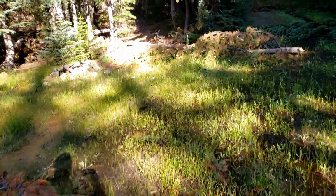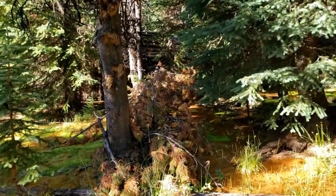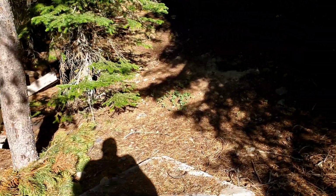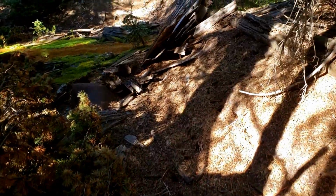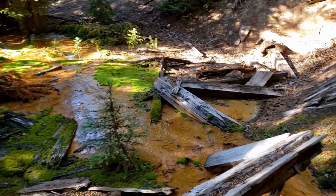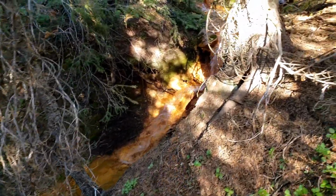Quite a bit of water coming down. Through the trees there's a log building of some kind. I don't really expect to find any of these open. And right down there would have been the bottom of the level coming in. You can tell it's completely collapsed.